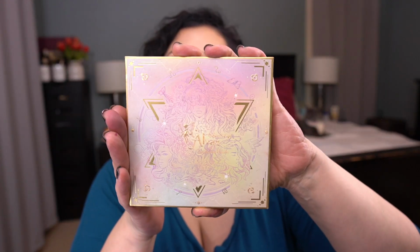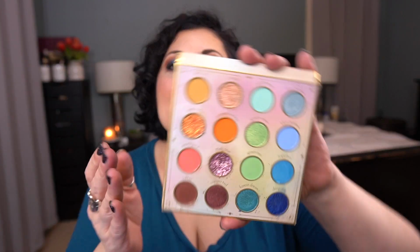Now, there are a couple shades in here I will not use, and they are the glitters. They are these 2 shades here. I just will not use glitters. Ziggy decided to join us. So anyway, for Project Level Up, level 1, I will be using each of these shades once and then hitting pan in one of the shades.